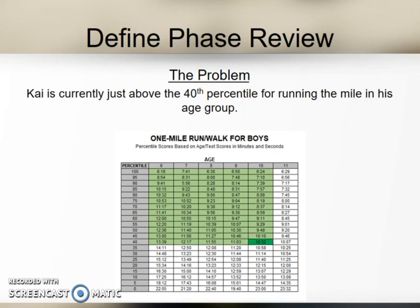Now remember, Kai is my oldest son. He's 10 years old, and he was running a mile in the 40th percentile for his age group. And he wanted some help improving his speed, which is why he talked to me about it. And it just so happened to be perfect timing for this coursework.